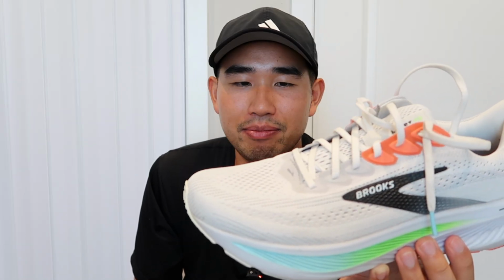But overall, super comfortable upper, nothing crazy. It doesn't blow my socks off, and then also doesn't hurt my feet. So I'm kind of neutral about this whole upper. Brooks does get their sizing very consistent, which I will give them kudos for. So I went true to size.